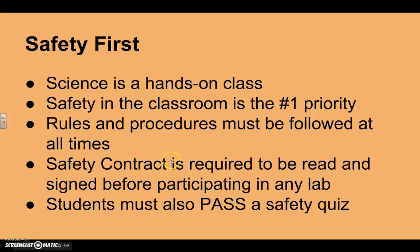You will have to read and sign a safety contract before participating in any of the labs inside the classroom. And students must pass a quiz before being allowed to complete laboratory activities.